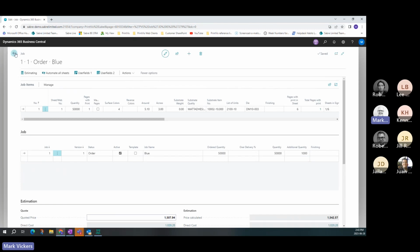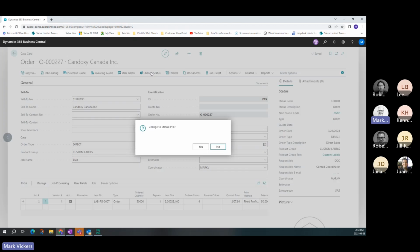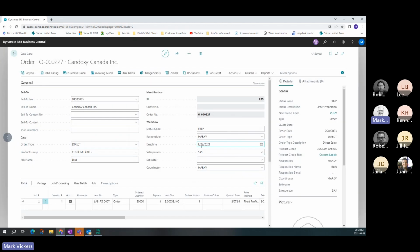But what I do want to show is let's move it through to the next stage. So I'm going to use change status, and it's going to go to prep. Okay, and I could now do this prep work. I become responsible to do the prep work, so it would have changed on my dashboard. Now I'm going to change it to the status code of planning, because I can see that planning is next.